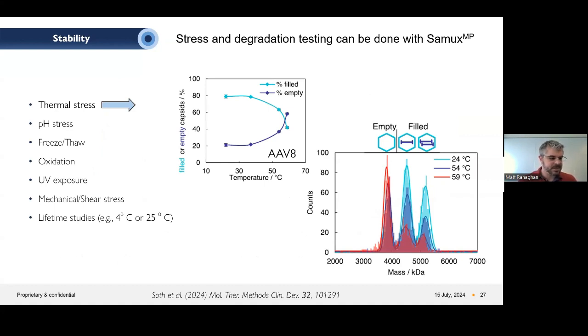Other applications that seem to be becoming more popular in the literature as of late are stress and degradation testing that can be done with mass photometry. Such examples include thermal stress, pH stress, number of freeze-thaws, oxidation, UV exposure, mechanical shear stress, or lifetime studies, whereby a sample is stored at 4 degrees or ambient for a period of time with periodic measurements.